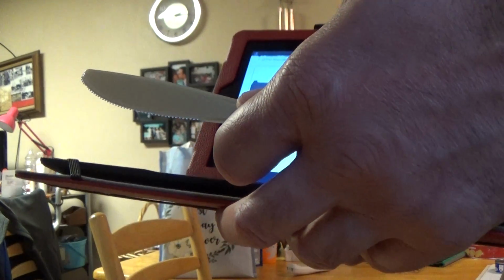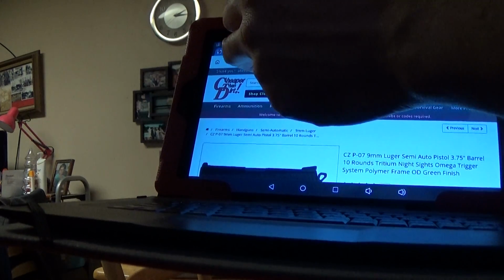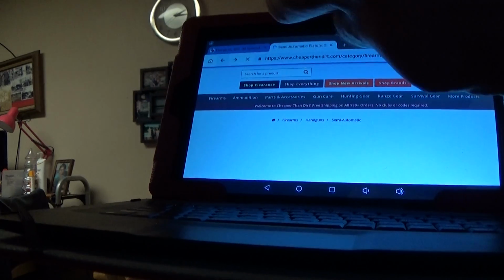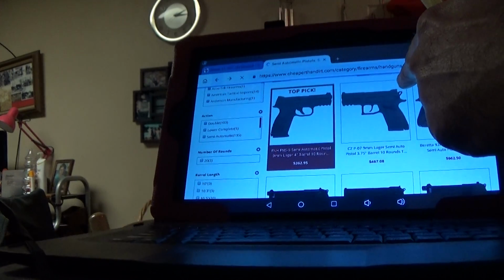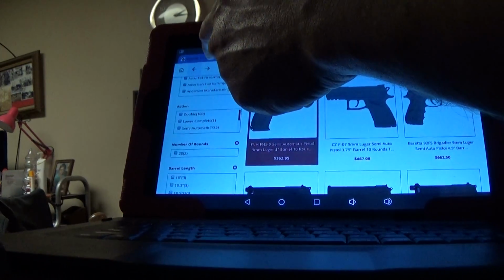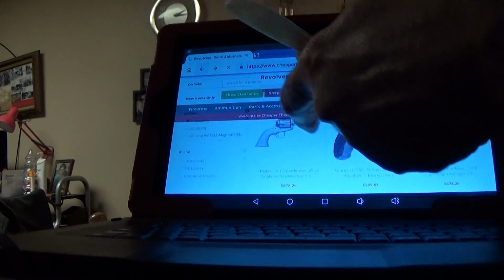Alrighty. If somebody wanted to get a suppressible gun, the person I'm thinking about is not planning on getting a suppressor, but if he were to want one, then semi-automatic is the way to go. Because I've had this one revolver up here for a while. Let's get a different revolver up here.